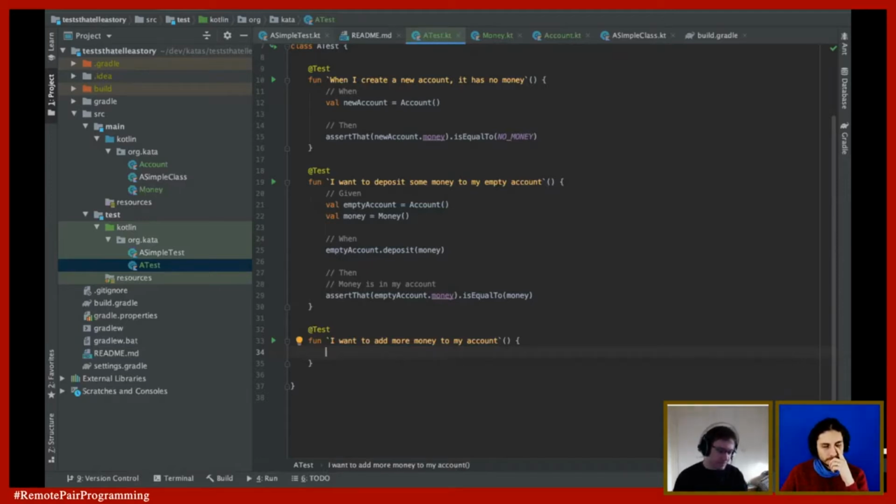So it's not a waste to spend 2 or 3 minutes discussing how we should name the test, because it implies so much. And it can even guide you in the good or wrong direction. So that's why it's very important, I think.